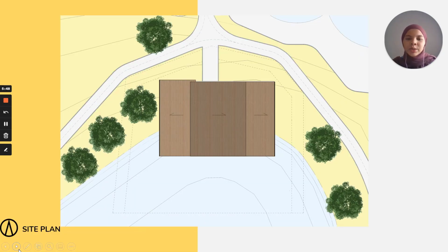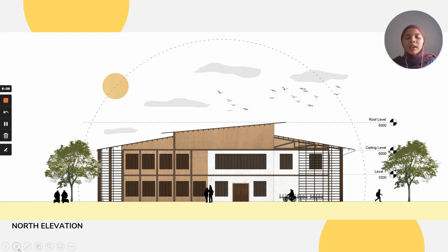This gives the ideation of where the building that I propose is located. As you can see, it is located at a 3-junction path and also near a water feature, which is the Tasik itself. And next we'll be going on to the north elevation.